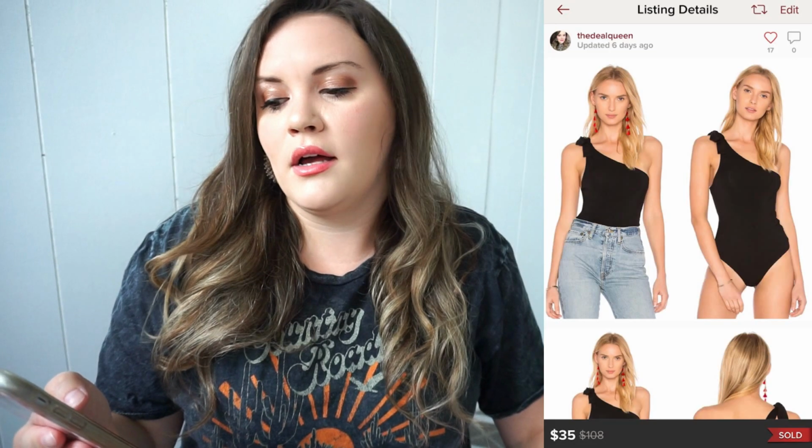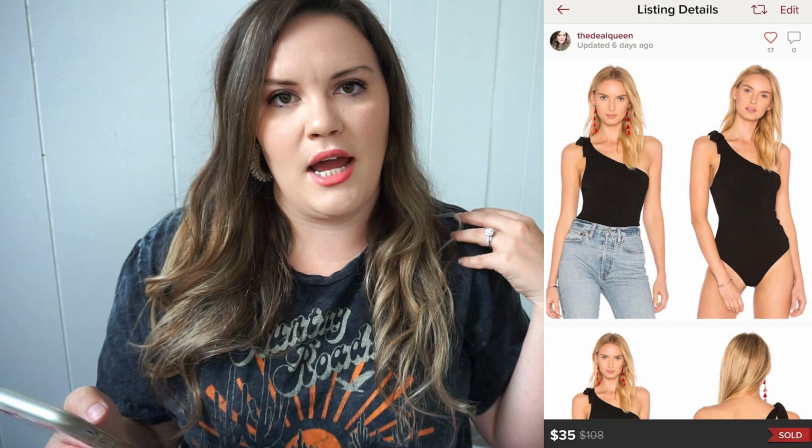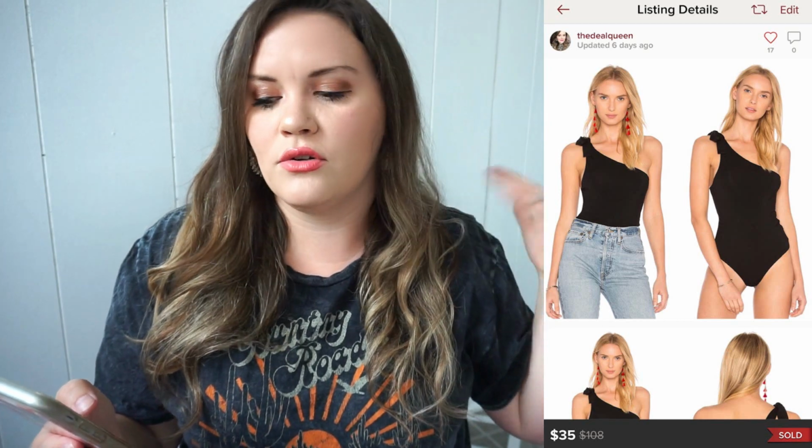The next item is a new tags Majorelle. It's like a one shoulder kind of bodysuit, so it snaps at the crotch and then it has some detailing to the shoulder, and this sold on best offer for $35, and then after the Poshmark fee I was left with $28. And this one also came with a love note talking about the eco-friendly poly mailer, so I think people are really liking eco-friendly packaging, so it was good to hear feedback on that.